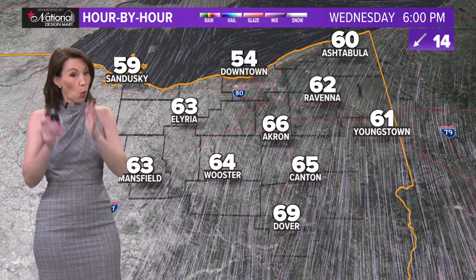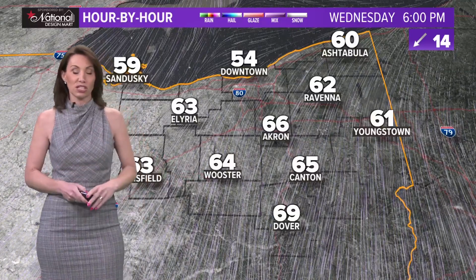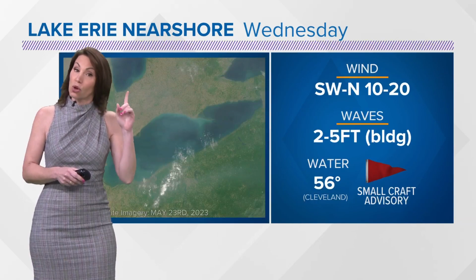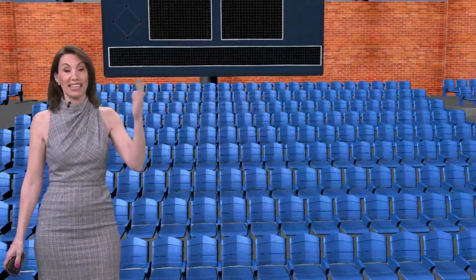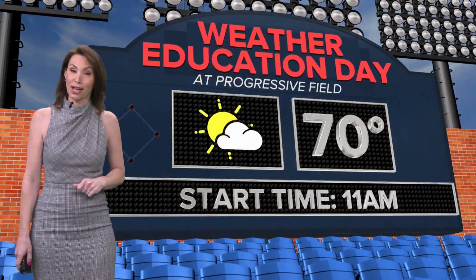So we're going to have our warmest temperatures mid-afternoon, and then those temperature readings start to slide as the winds pick up out of the north. Now that means the waves will be building on the lake. So if you have fishing plans in the morning, it is going to be a very different scenario by the end of the day. Also happening tomorrow morning, Weather Education Day over Progressive Field.